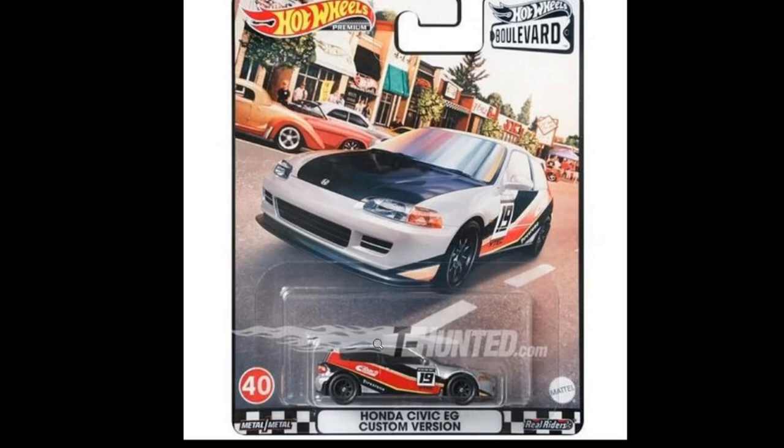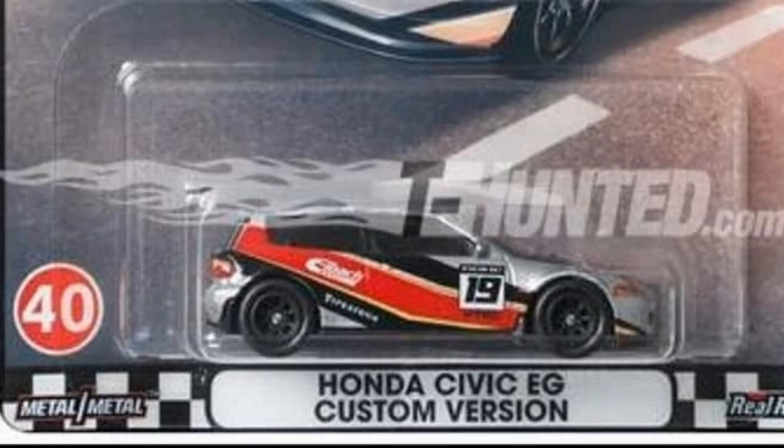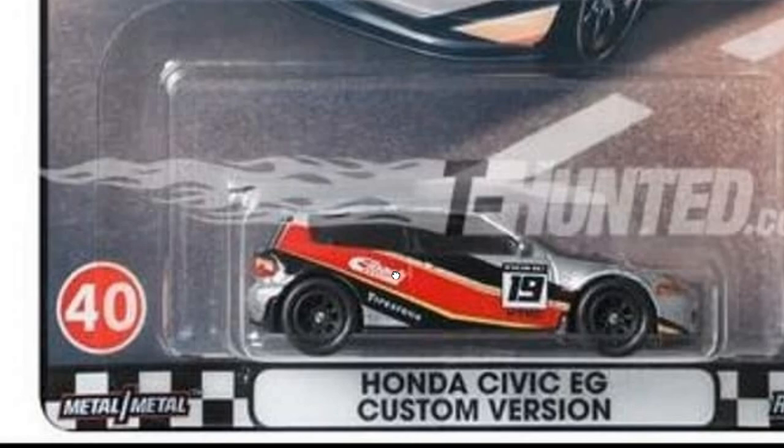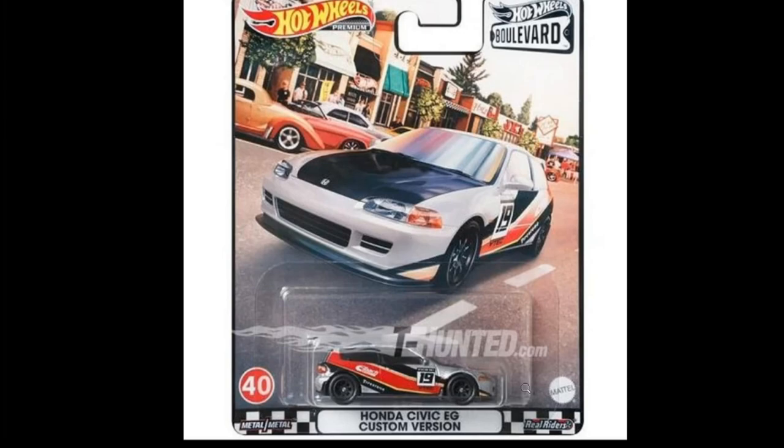Then of course the Honda Civic EG custom version. Yeah, it looks good. Of course, I'm a big fan of the Civic hatchbacks, especially the EG. It's one of the best looking hatchbacks out there from Honda. But I still prefer the first release from Hot Wheels, the yellow one, over this one. So if I have to rate it, I'll put the yellow one first, this one second, and the Hello Kitty one the third one. Yeah, Honda Civic EG, a lot of people will be getting this set specifically for the Civic EG.